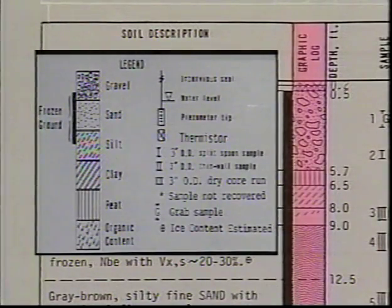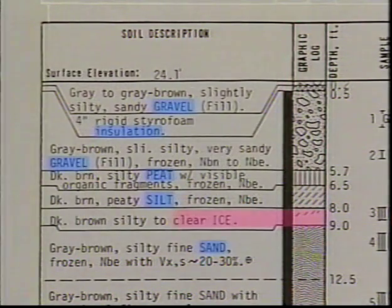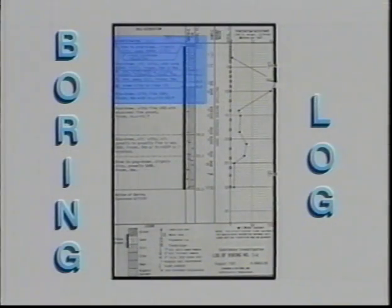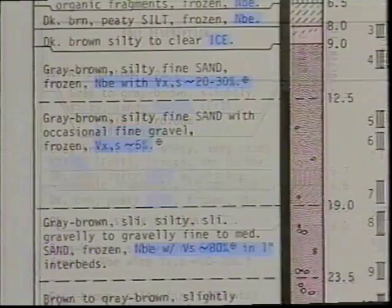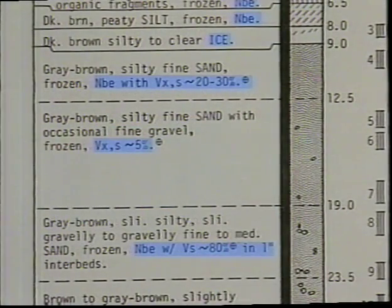The graphic log indicates the type of material at a glance. Always look for the blanks. They indicate clear ice. More detail is shown in the soil description next to the graphic log. After the soil description may be some random letters which form one or more classification systems. The letters after the soil description tell a lot about the soil.